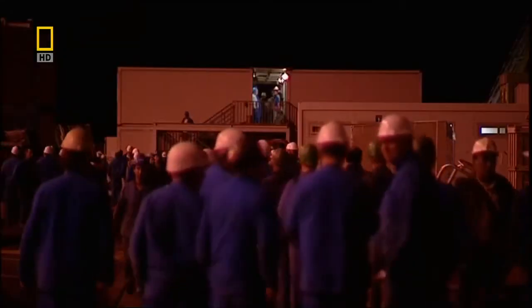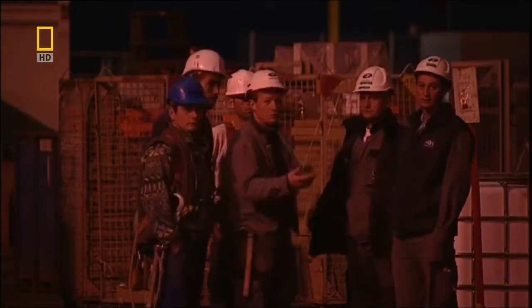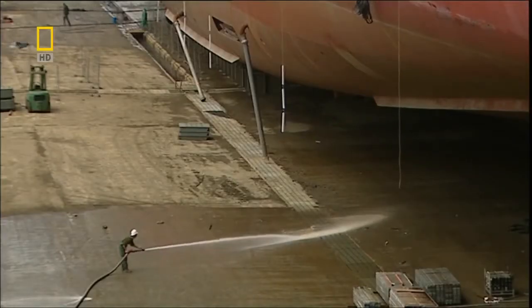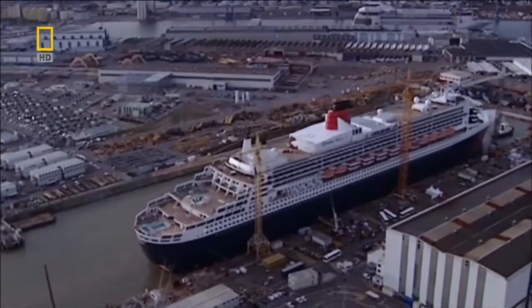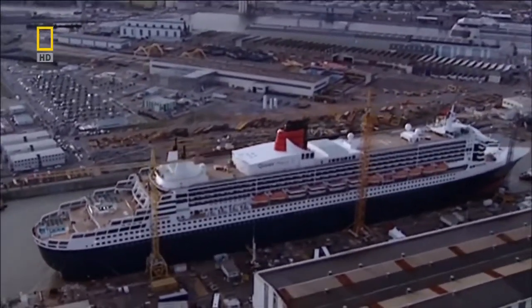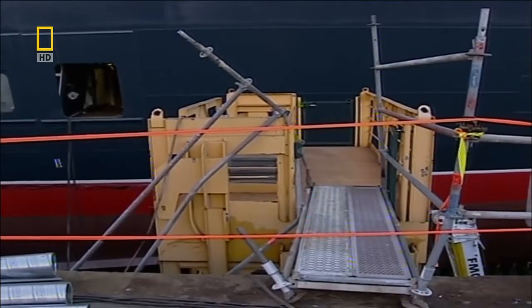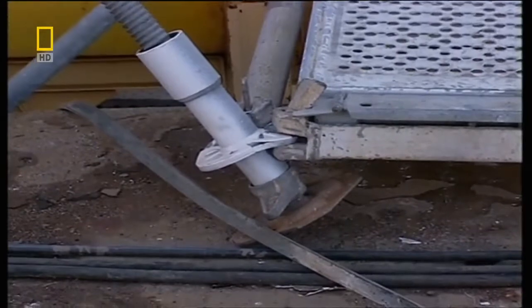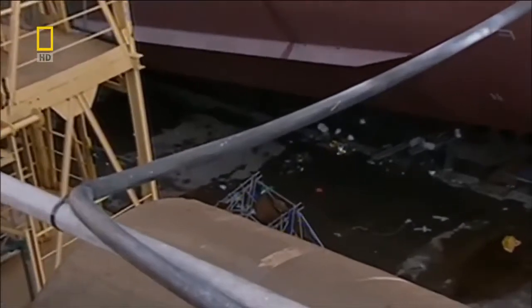The ship workers are rewarded for their excellent work when Cunard and the shipyard plan an open day. On the 15th of November 2003, the proud workers show off the ship to their families. Visitors stream on and off the liner to see the luxurious rooms inside. But then disaster strikes. A gangway above the dry dock collapses. 16 people plunge to their deaths on the concrete floor 20 meters below. 30 more are injured.